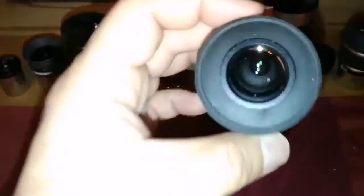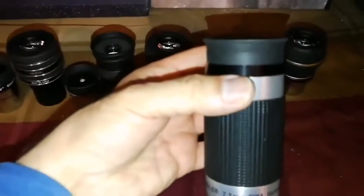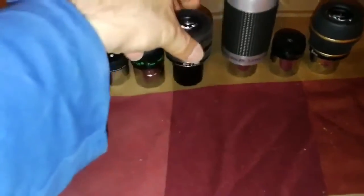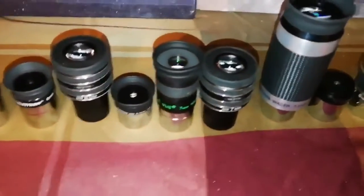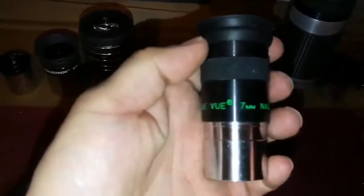Eye relief very good, so you don't need to really go very close to this. You can see the whole picture. The field of view is 62 degrees. This one is 82 degrees, very comfortable. This one is a bit tighter. But we come to the better eyepieces here, but in a different price range.